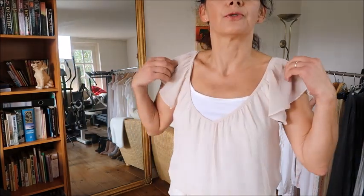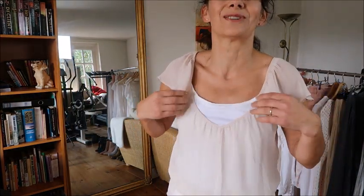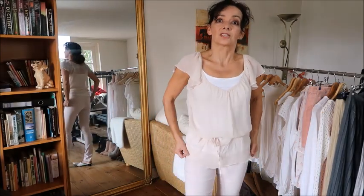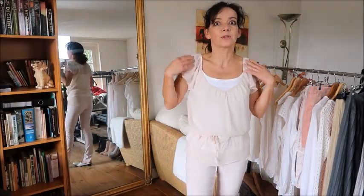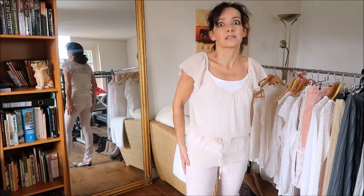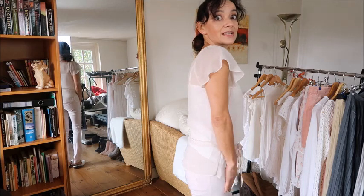It's very sheer chiffon, so you look right through it, so you have to put a tank top under it, in the same color or in another color. But then you have a really nice top, very flowy, very light. When it's really hot, you have something really nice to wear and you won't be too hot in it. It's a really nice top, I like it.